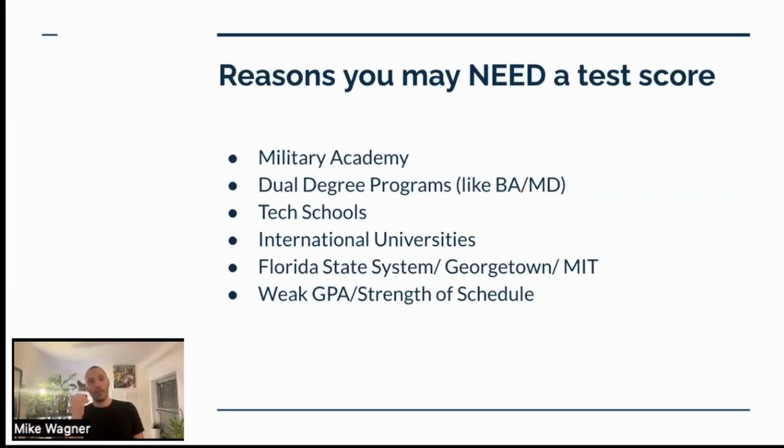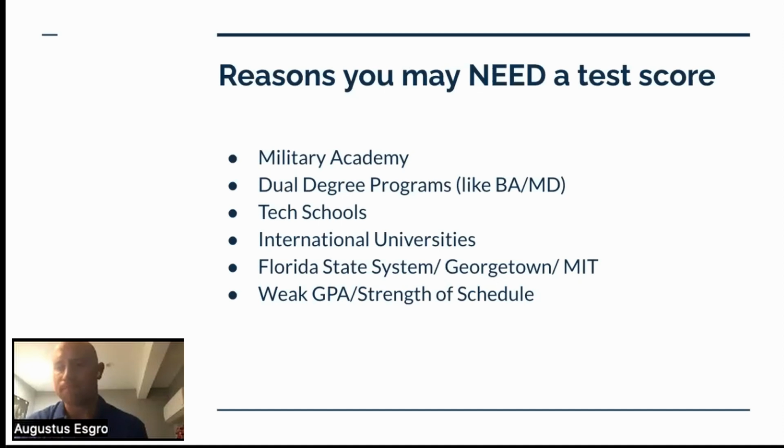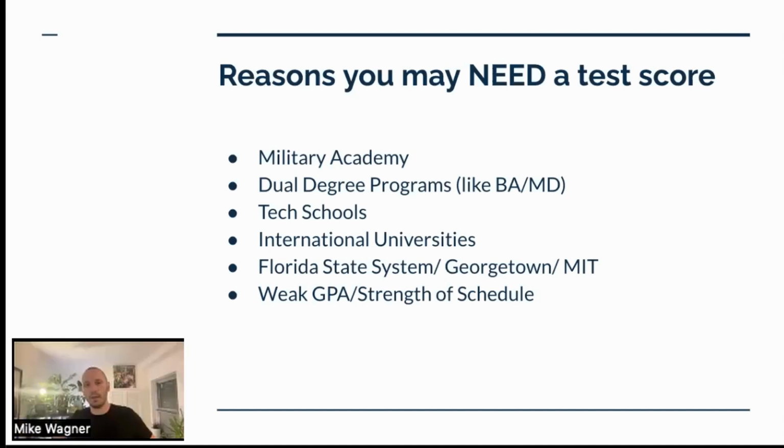All right. So reasons beyond just maybe you want that slight edge in admissions, that you may want a test score. Military academies still ask for them. If your son or daughter wants to go to West Point or the Naval Academy, they require them. Some dual degree programs, like dual bachelor programs. Also, a university like Syracuse has stuff with Upstate Medical, where you can go right into the med school. They're going to require them, even though the undergrad is not going to.